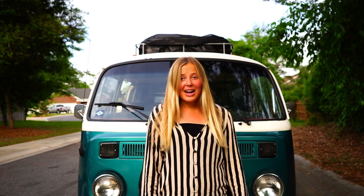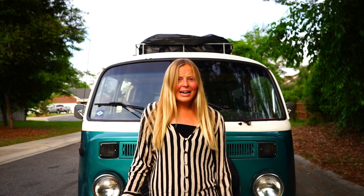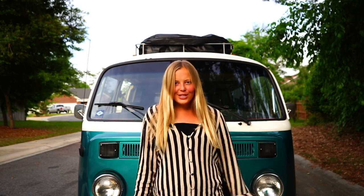Most of the other clothes that I have are kind of t-shirts and shorts and kind of active wear for working out and going to the gym. So that's what I wear a lot. And then when I'm not wearing that and want to look cute, these are the capsule wardrobe items that I bring with me.